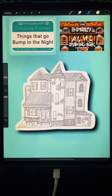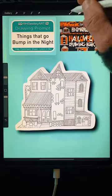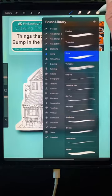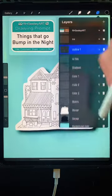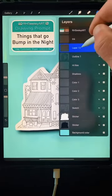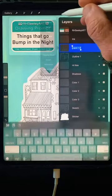I like it. I do need to thicken up some of the outlines. Let me do that real quick. Switch over to my syrup brush, which is my favorite brush. I'm going to combine these two outlines because they look good to me. I'm going to add another outline layer. I'm going to rename it.